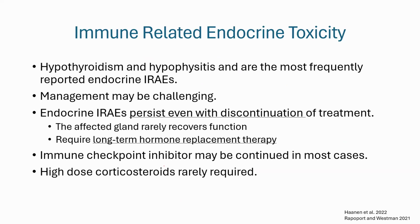I wanted to mention also just the immune-related endocrine toxicities that we see. They describe hypothyroidism and hypophysitis as being the most common. The hypophysitis tends to occur with ipilimumab, really. That's the agent that seems to be the causative agent there. Their management can be quite challenging, and this is because their side effects differ from the other immune-related events. They can persist even after we discontinue the immune checkpoint inhibitor, and that gland rarely actually recovers its function. They often require long-term or lifelong hormone replacement therapy. And in most cases, we don't actually have to use the high-dose corticosteroids.